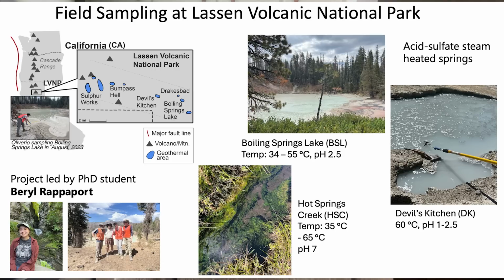And we sampled a bunch of really cool sites. So here's an image of Boiling Springs Lake. It gets to about 55 degrees Celsius. Its pH is 2.5, so really acidic. We sampled this other cool set of geothermal features called Devil's Kitchen, which gets about 60 degrees Celsius, and the pH is 1 to 2.5.